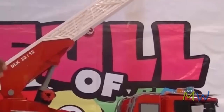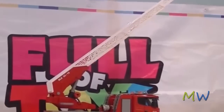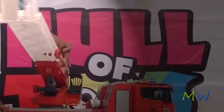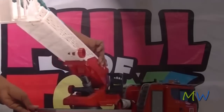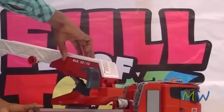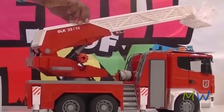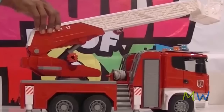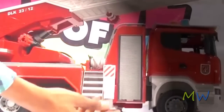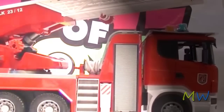This truck also features a tilting cab that reveals the detailed engine, folding mirrors, and an extendable ladder mounted on a turntable with a basket. Stabilizer legs that store in the back keep things steady in an emergency. And it also has features like tilting cab, folding mirrors, light and sound siren, extendable ladder, stabilizer legs, roll-up fire hose that shoots water. Doesn't this look interesting, guys?